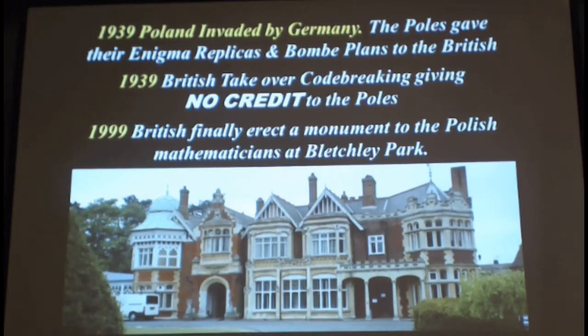At that moment, the Poles gave their Enigma replicas and bombs first to the French, who weren't that interested, and then to the British. And the British in 1939 took over all code breaking, giving no credit to the Poles. And only in 1999 did the British finally erect a little monument in Bletchley Park saying, oh, by the way, thank you, Poles. We appreciate your help on this. But again, it's always the Poles helped us. But it isn't the Poles helped us. The Poles led the way. And the Poles have not gotten credit for that. A number of Poles have always been after me to emphasize that point in my lecture.